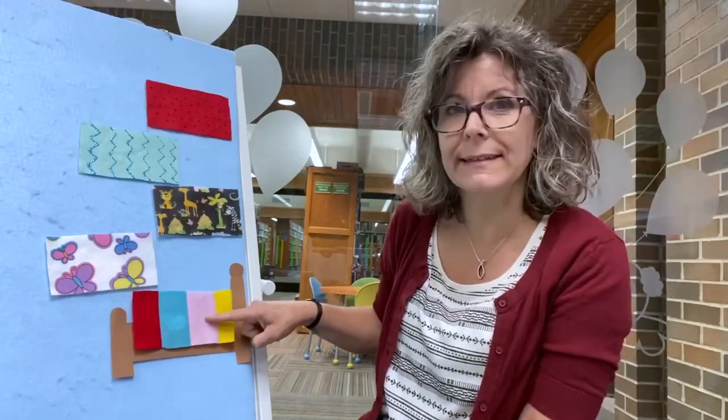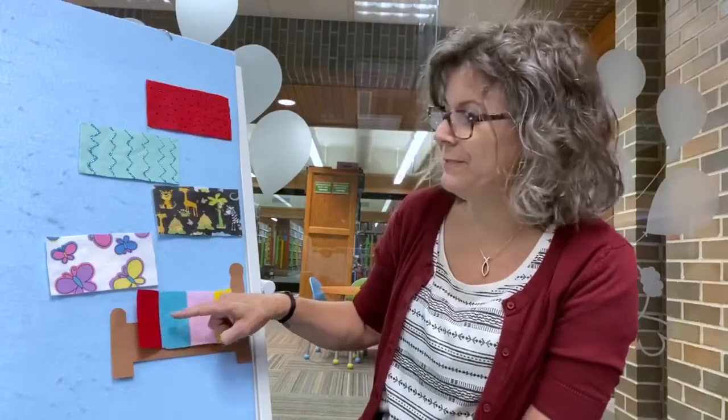How about this one? It's white. Do you know what those are? Those are butterflies. We've got some colorful butterflies on that one. How about this one? Do you know what this pattern is called? It's striped. Those are stripes. Can you help me with the colors of the stripes? What's this color? Yellow and pink and blue. And how about that one? Red. Very good. Well, let's try to find that pea.